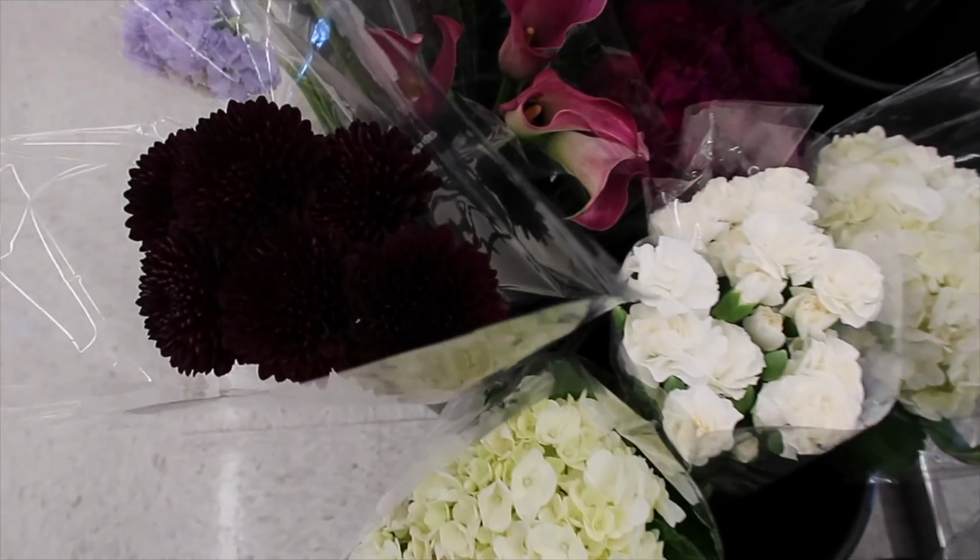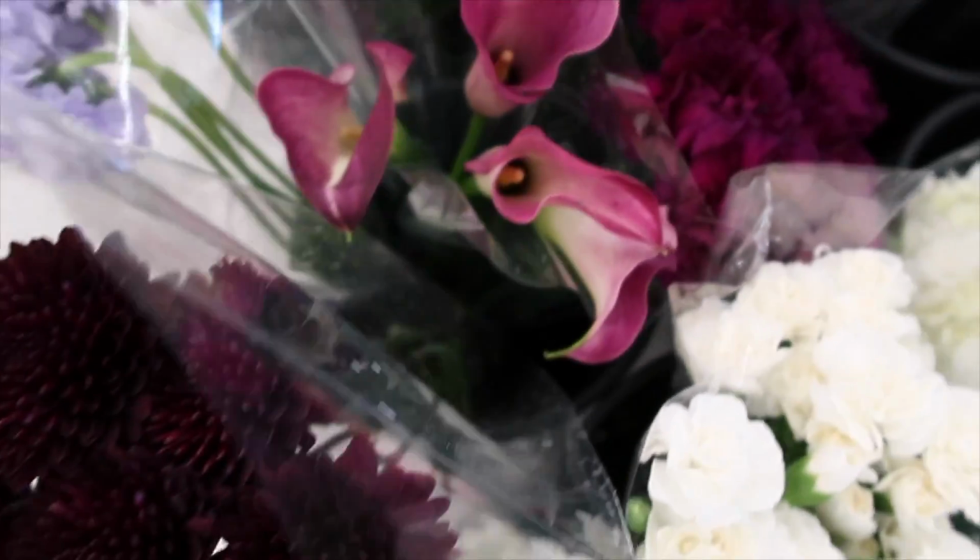Last stop is flowers and a card and some wrapping paper. Usually our grocery store has some pretty good filler stuff. We've got some great ones here, you guys. Beautiful stuff.